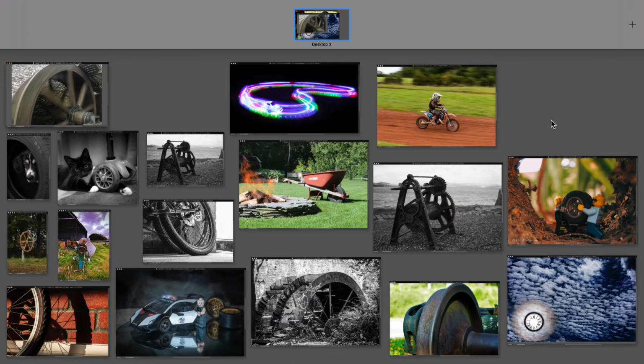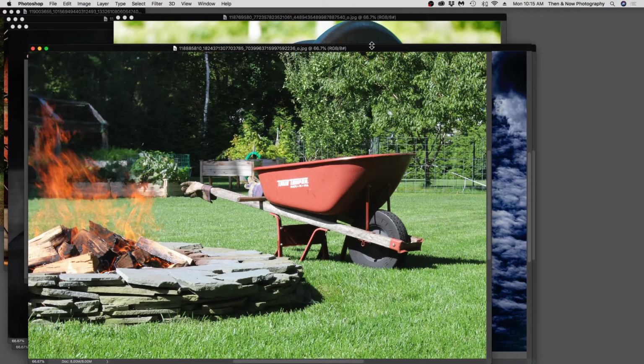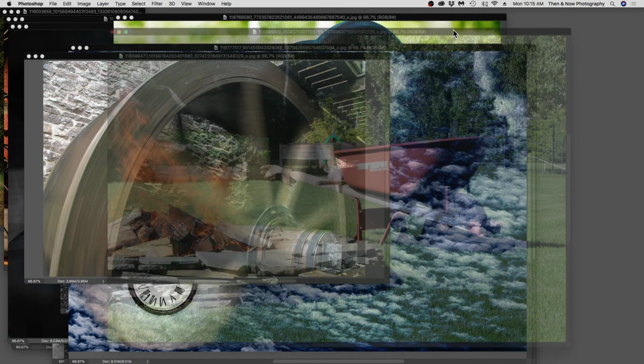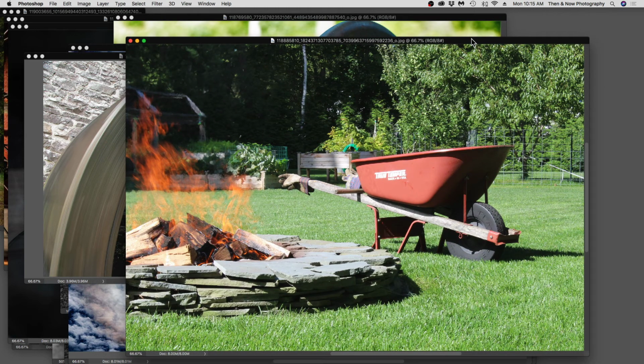Minimize that one. Okay, let's see here. I'll pull up this guy here. This is a really great play on composition and rule of thirds and trying to tell a story here. Clearly a lot of planning going on here, okay?